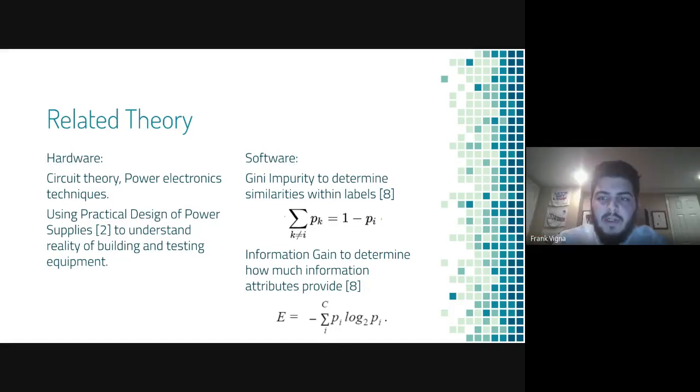For the software theory, Gini impurity and information gain were used. The Gini impurity determines similarities within the last column of the database, which is considered the label. And the information gain is how much information attributes within the database provide. And this helps place items better within the decision tree.